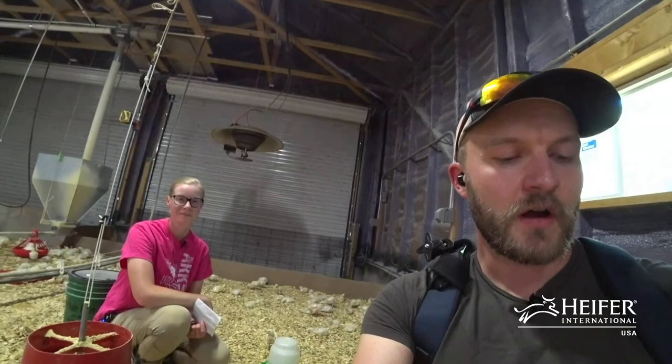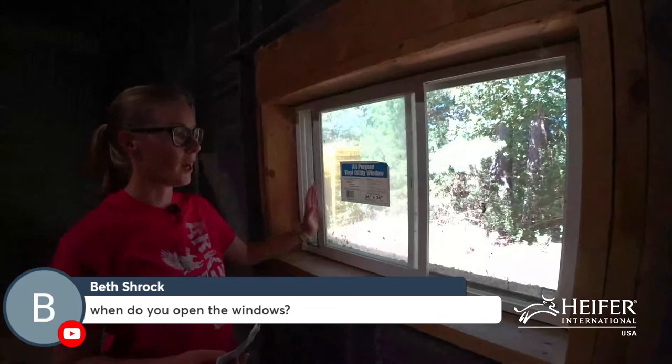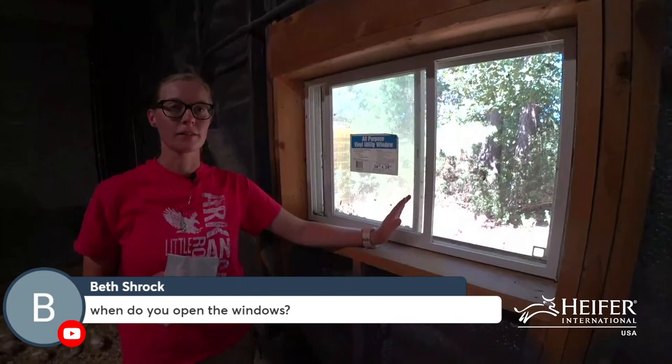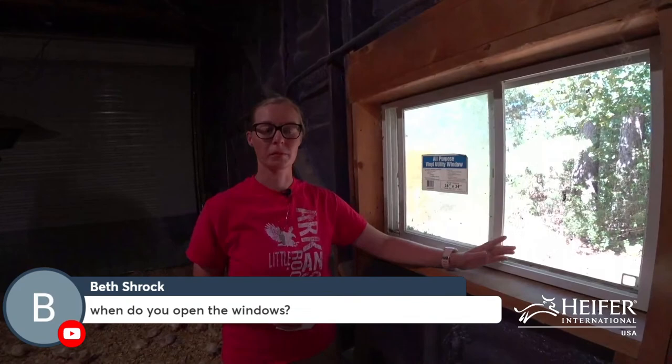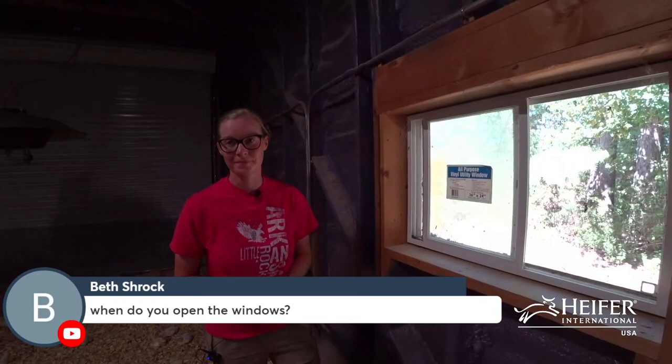Beth Schrock wanted to know how you open the windows here inside the brooder. Oh, yes. The windows that we have are just your everyday sliding window. They have a lock if I ever do want to lock them. So the ventilation in here, aside from the exhaust fans that I can run on timers, is very manual. I'll come in here throughout the day. As it gets hotter, I'll open them up a little bit more, to get the birds used to the hot air, or towards the wintertime, it'll be cold air, so they can be ready for the pasture. Awesome. Thank you so much for the question about the windows.